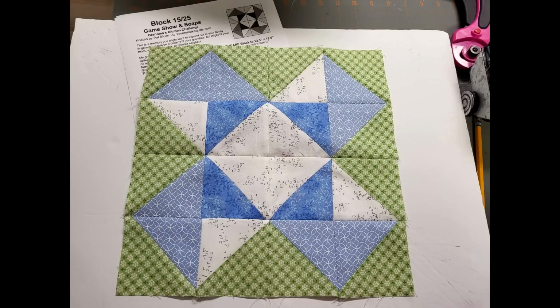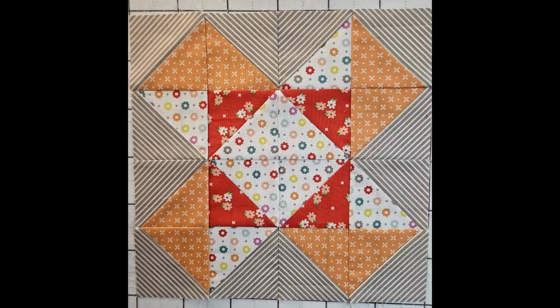She said that she watched game shows and soap operas with her grandpa and her aunt. So how fun is that? Great memories. Karen's with the stripe. Look at the stripe on the outside. Oh my goodness. And you were in match mode. Look how perfect the chevron is that she created. She said her mom liked to watch, or does watch, The Truth or Consequences. So that's the game show at her place.